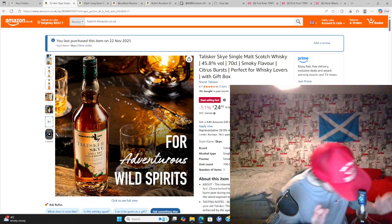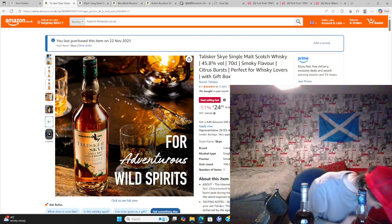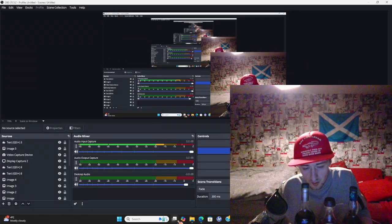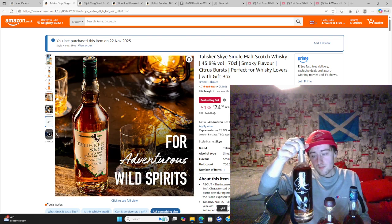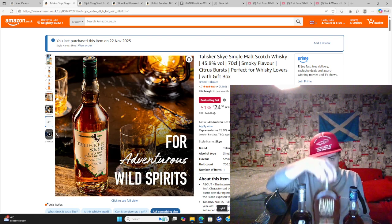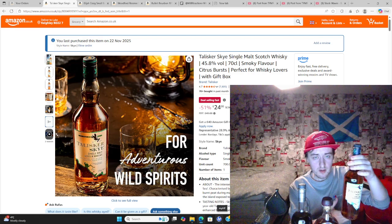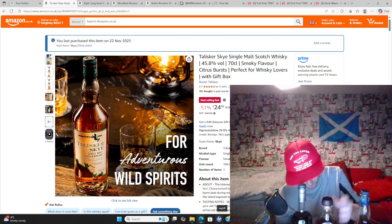Okay, so, without a doubt, let's rank my favourites. So these are my... Can you see that? No, you can't. Right. So these are my favourites. The Eagle Rare, I'd say that was third place. Second place is the Craig. First place, the Talisker Sky. Without a doubt. That has blown me away. I cannot believe how... I can't get over it. I'm gobsmacked by how good that is.